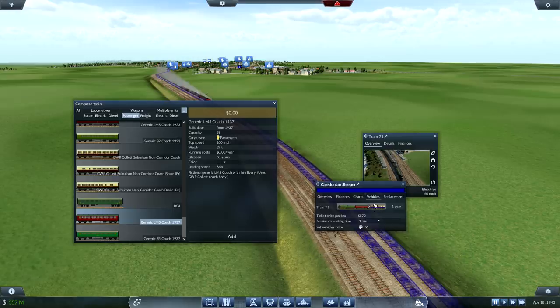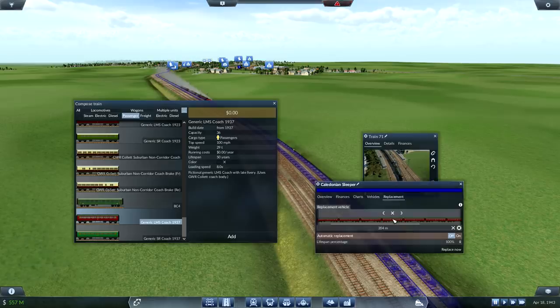Vehicles. It's 9. So that is going to have 10 cars on it. I wonder if we can have a brake car at the front and the rear then. That might be an idea. Mix it up a bit. Make it look a bit more patchwork.